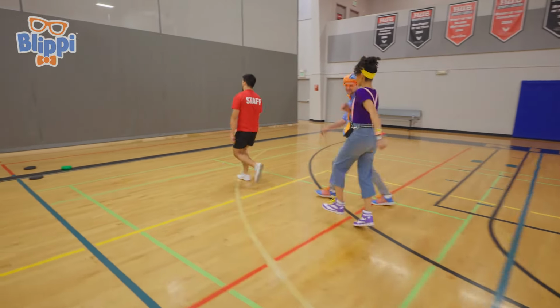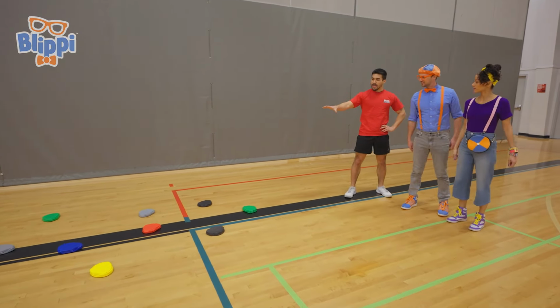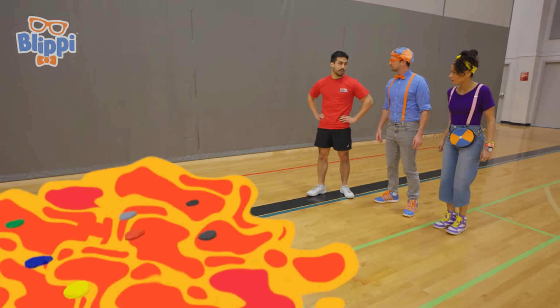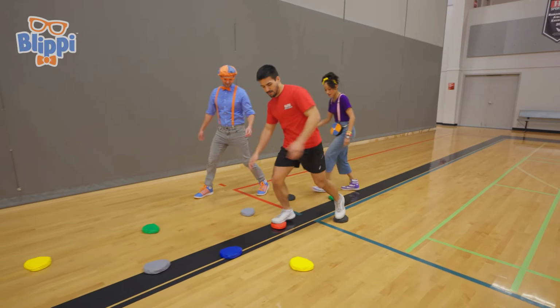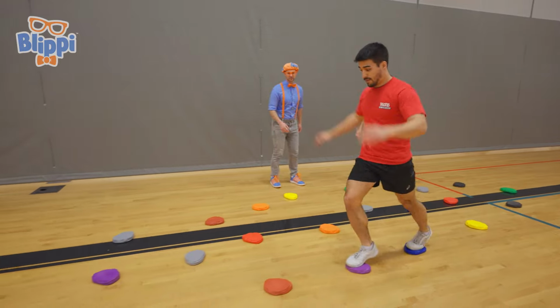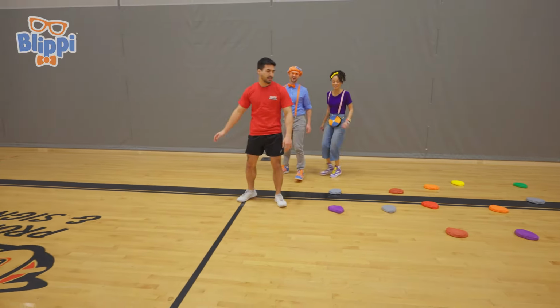Oh, you're getting your practice in, huh? Yeah, I can't help it. I love skipping. All right. After that, we're going to move to our balance rocks. Now be very careful, because if you touch the floor, it's like lava. Okay. Really good balance. Yeah, this is gonna be really tricky to do super fast.